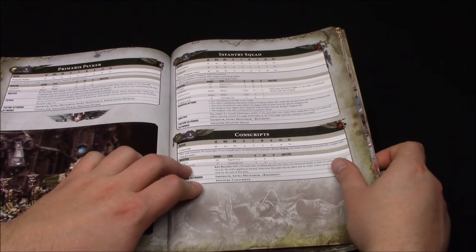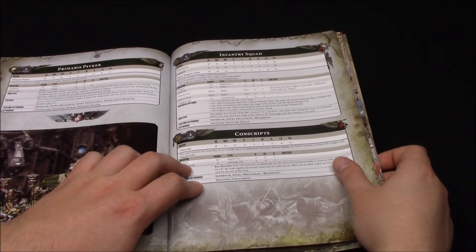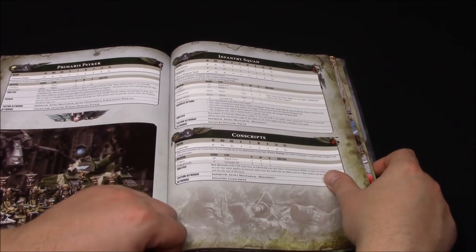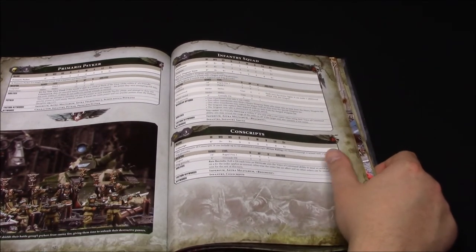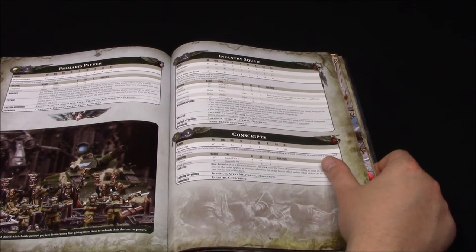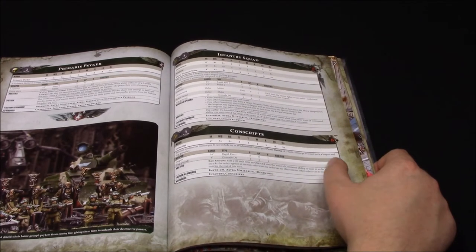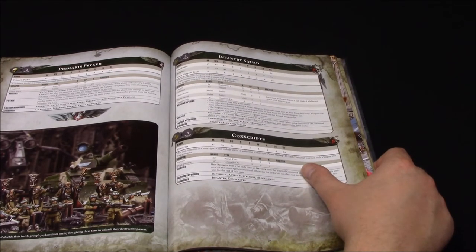Conscripts. This is one of the units that has gone worse, but for the better, in my opinion, being more realistic. So, the stats line for a conscript is movement 6, weapon skill 5 plus, ballistic skill 5 plus, strength 3, toughness 3, wounds 1, attacks 1, leadership 4. It's very poor. Save 5 plus. Okay, power level 3. But this unit contains 20 conscripts and can include up to 10 additional conscripts, power rating of plus 1. Each conscript is armed with a lasgun and frag grenades.